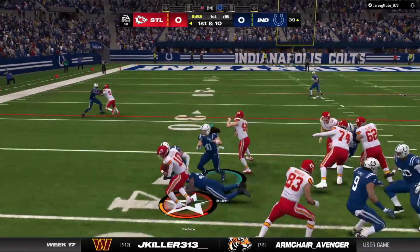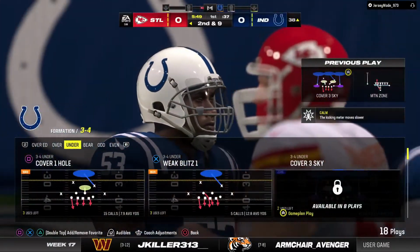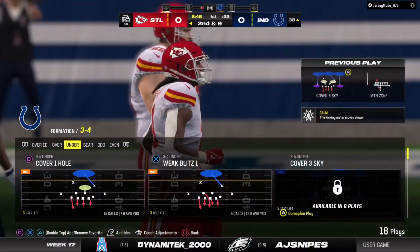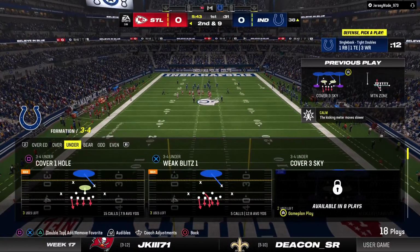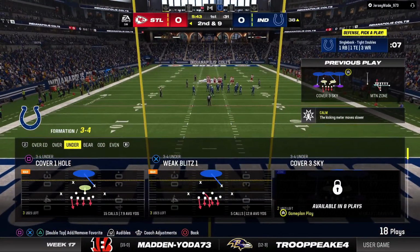Headed straight, it's Pacheco. And they will only muster a yard here to the 38. You look at this Colt defense, this unit coming into this one ranked number 20 against the pass in the NFL. And I think you're going to see some changes in the offseason, whether it's through the draft, free agency, maybe even both. They definitely need some help in the secondary.